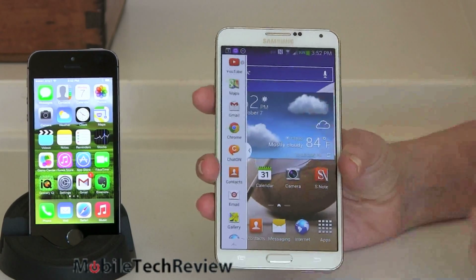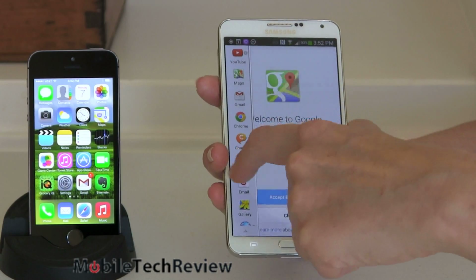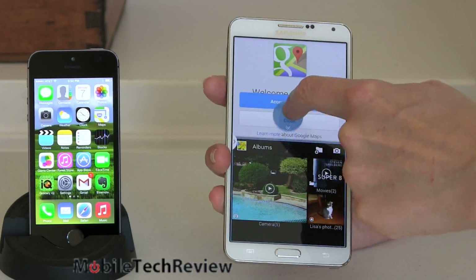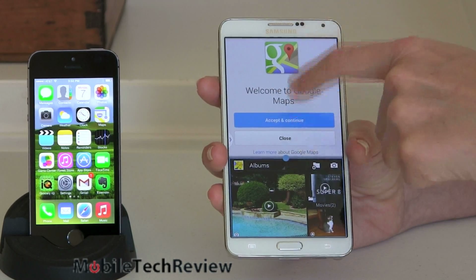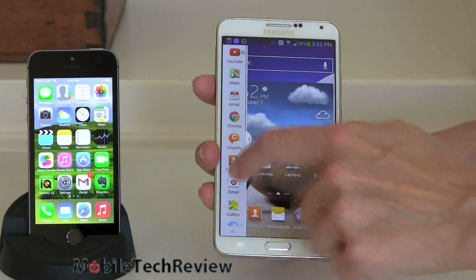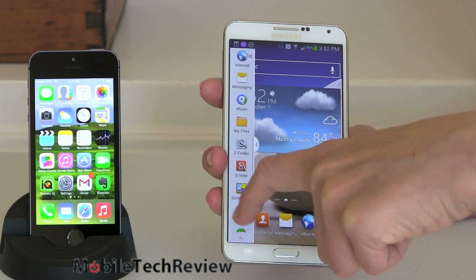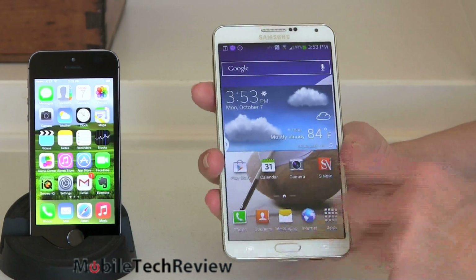I mean, we've got the split window multitasking, for example. We can have maps over here, and then we can drag gallery over here, and we can resize these as we see fit. So if I want this window to be bigger, I can drag that up, I can drag that one down. You can even share some data between applications, and there's quite a few apps that are right there available. Your email, your Gmail, your contacts, obviously the maps, file manager, S-Note, scrapbook, Samsung's video player. So that's pretty handy too.